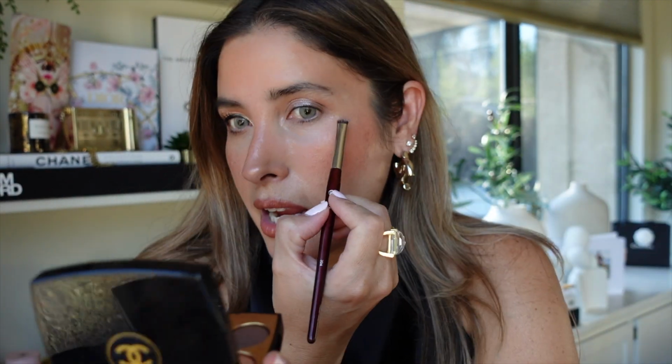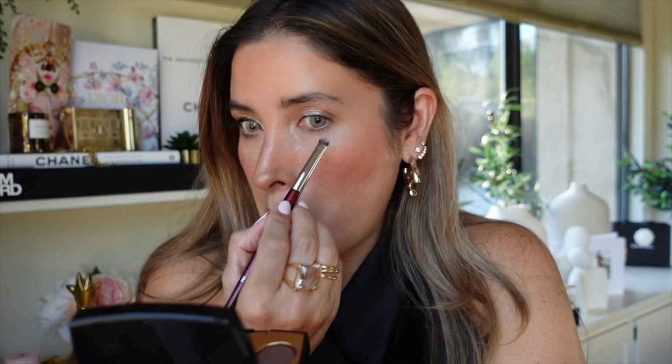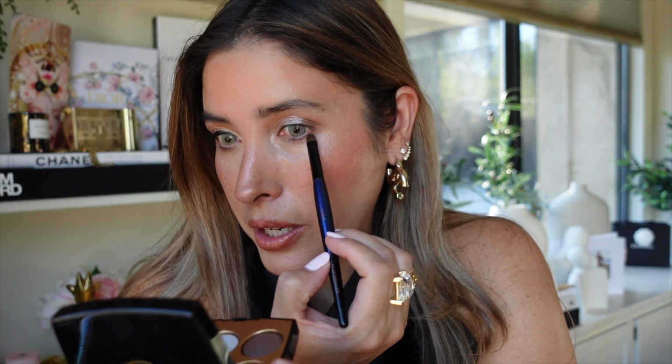I'm taking this shade, applying it on my lower lash line with the Sonia G flat definer. And by the way, I have a ton of these brushes. I know it's a little bit embarrassing to say so, but they are so good. I have repetitive of the same brushes, so I always have a clean brush available when I do these reviews. But yeah, this is very, very lovely.